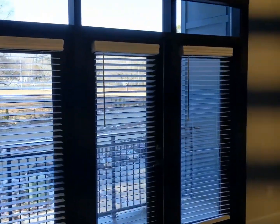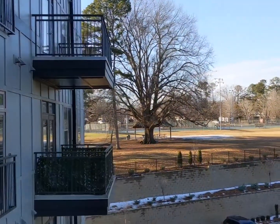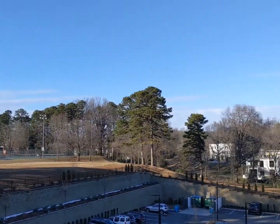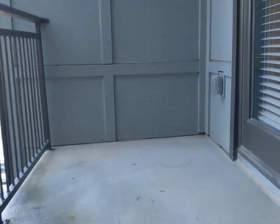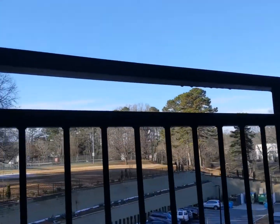Heading back out living room, boom. And as you see, very large living space. Let's check out the balcony here. Large balcony overlooking Veterans Park. This amazingly beautiful open county park with lots of facilities. Makes your morning coffee really nice on this balcony. You can do a lot with this space.